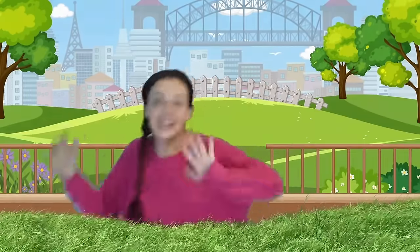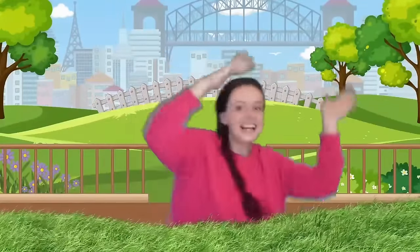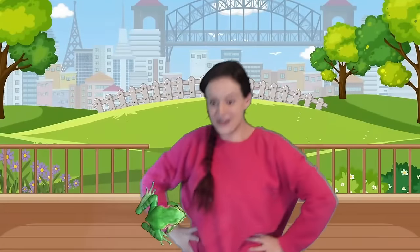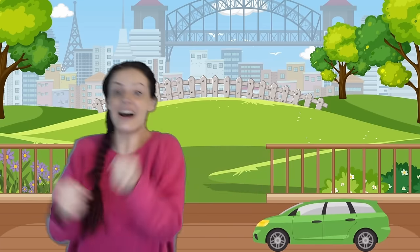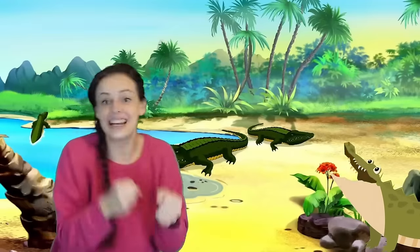Ooh, what? Green, green, green grass, swaying like the green grass. Green frog, jumping like a green frog. Green, green, green car, driving in my green car.